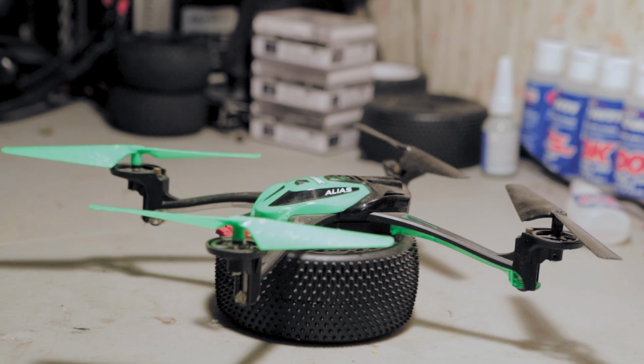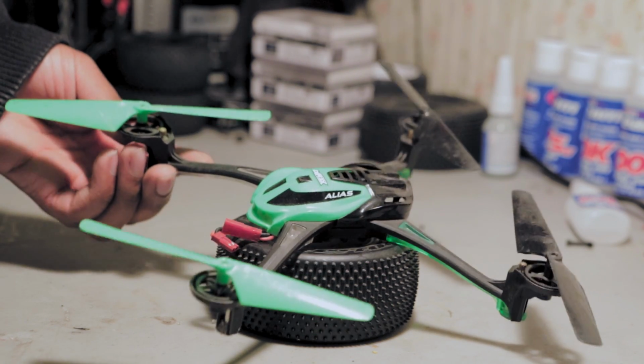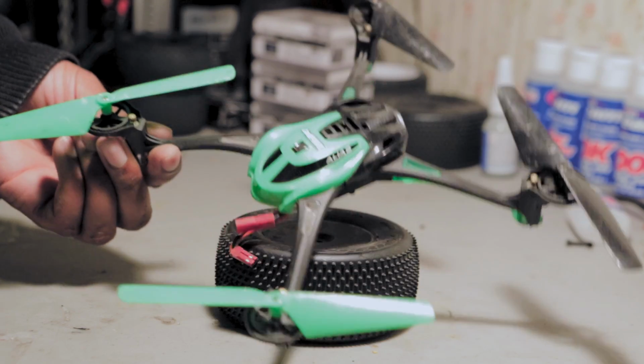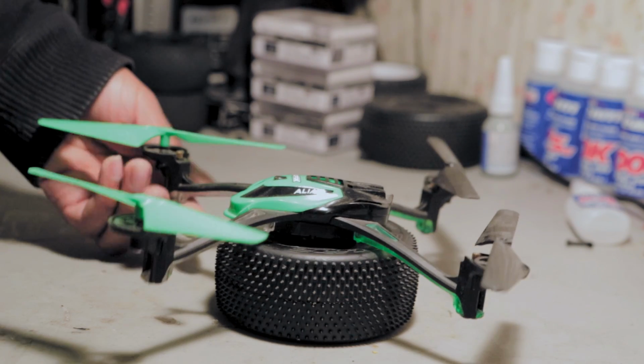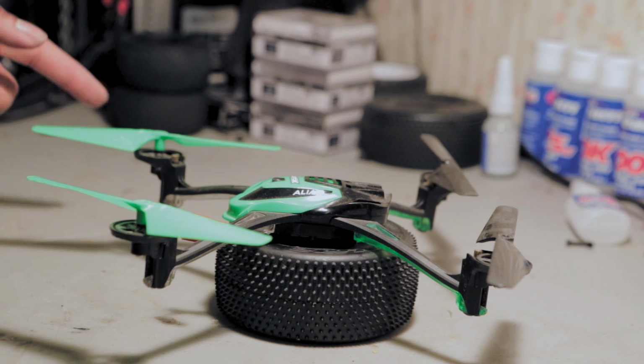I wanted to do boats. So I didn't want to just stop at cars. I've been wanting to get into other stuff as well. So this was my first attempt to get into some drones. It's the Traxxas Alias. Only $100 and yeah, just to train myself on how to fly these things.